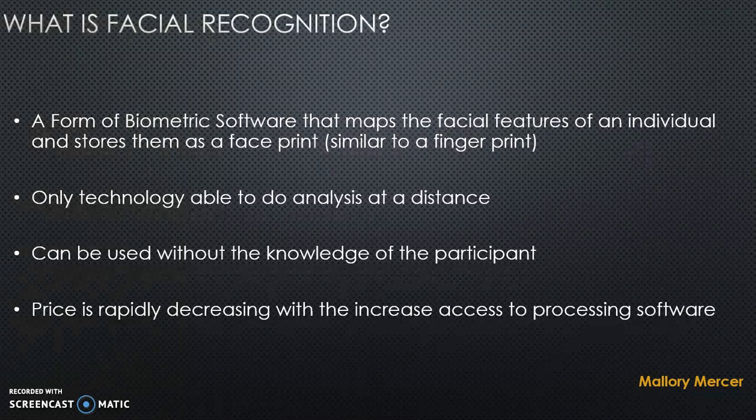What is facial recognition? By Mallory Mercer. A form of biometric software that maps the facial features of an individual and stores them as a face print, similar to a fingerprint. Only technology able to do analysis at a distance, can be used without the knowledge of the participant. Price is rapidly decreasing with the increased access to processing software.